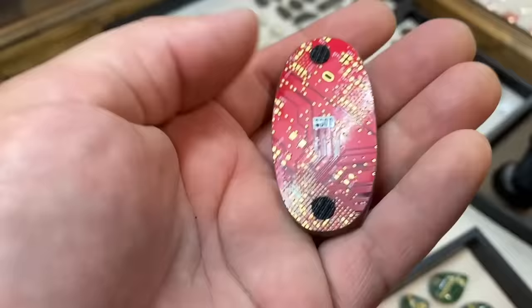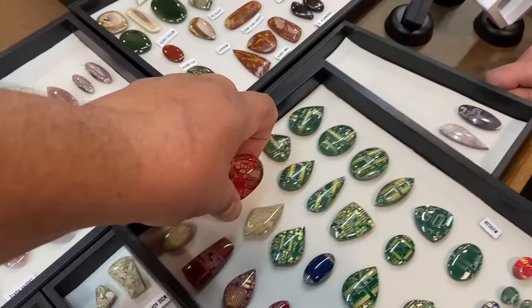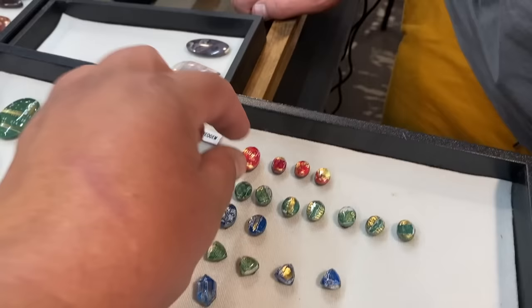Are you the first person you know to do this? Yes. That's awesome. At least with quartz. I have seen resin on top, but I didn't know that was a thing until after I started doing these in quartz. I have seen a few people imitate this online, but with the quartz, to my knowledge, I'm the first person to be doing this.